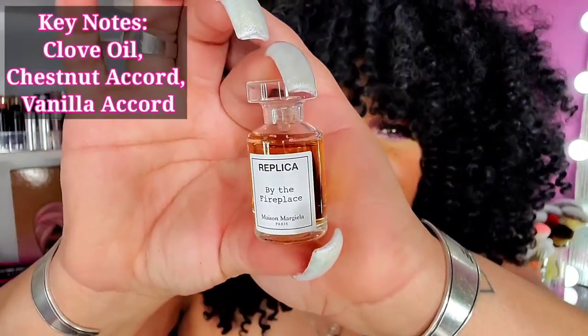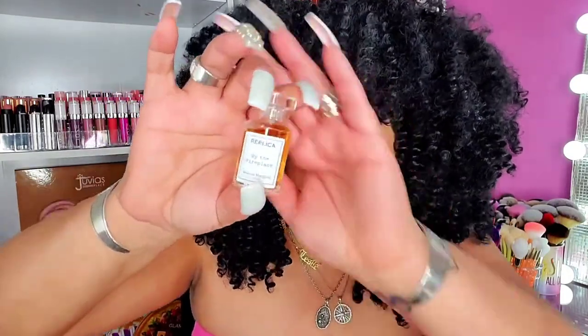And now this one is By the Fireplace. I think this is more like a woodsy type of smell. That's what I've heard people say. Oh, guys. Oh, this smells really good too. And I'm going to tell you guys, none of these smell the same. They all smell different in their own right. This has a nice woodsy, spicy, musky type of scent. This is something you'd wear on a cool evening. But yeah, this smells good too.